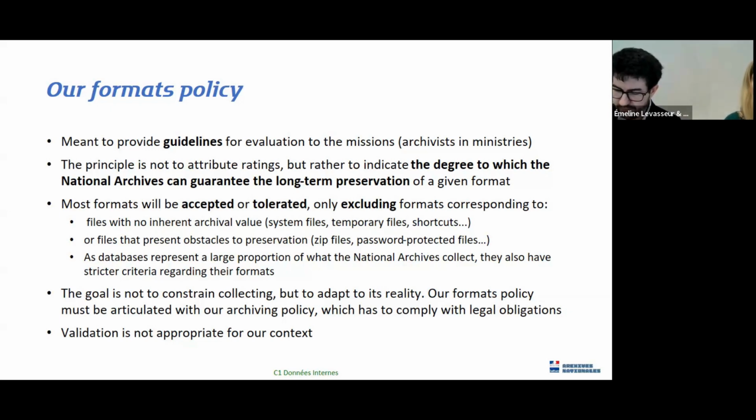There are also stricter criteria for database formats, as those represent a large proportion of what the National Archives collect. And given our position at the end of the archiving chain, and given the legal obligations of public archiving in France, this policy is meant to adapt to the reality of collecting rather than to constrain it. For the same reasons, our recommendations and the checks we might perform do not include validation, as archivists can neither control file creation tools nor potentially reject invalid files.